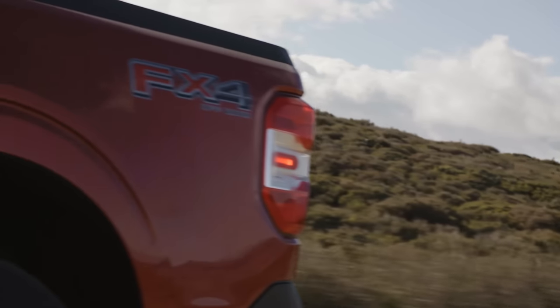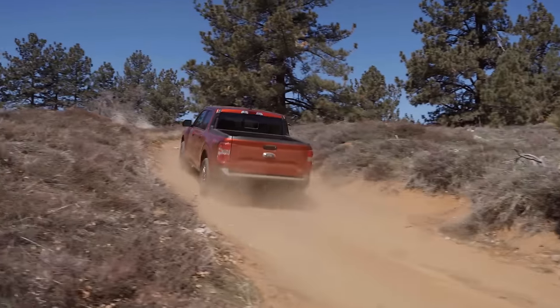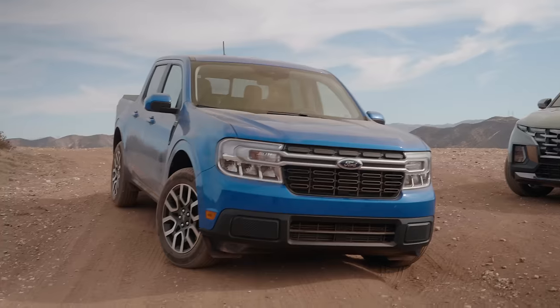Then there's the optional FX4 package, the off-road package, for the Maverick. It's not equipped to the one we have here, but if you want to get it, it adds stuff like skid plates, upgraded cooling, and hill descent control. So you can go a little bit further, especially with all-terrain tires, than you would in the standard version. But it's not crazy. It's not gonna add a lift kit or knobby tires or anything that's gonna get you up a rock face.